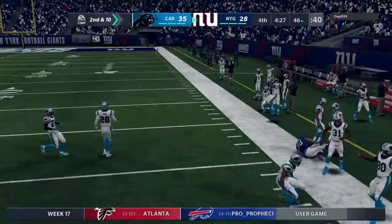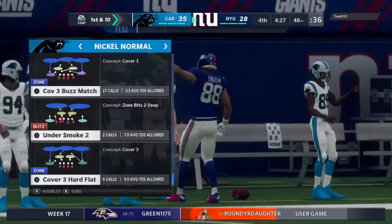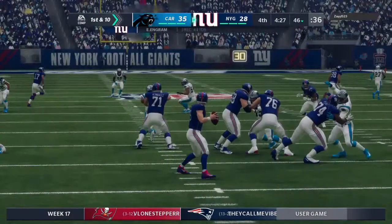Now a deep ball going to be caught here near midfield. And he'll be out of bounds, but able to get it up past the 45. That one covers 24 yards. It's a 1st down.